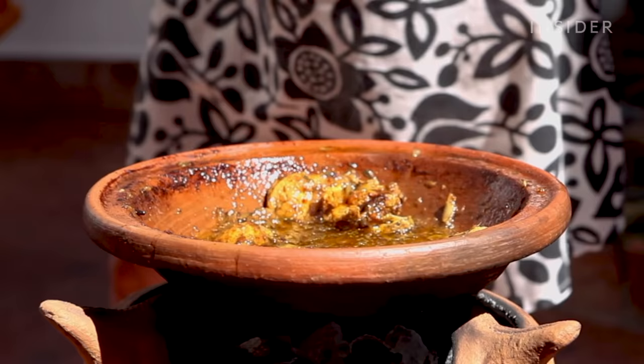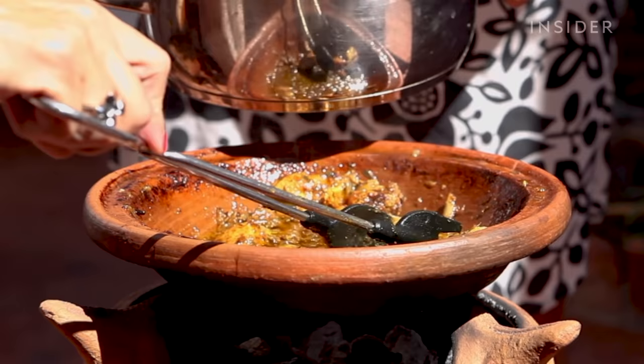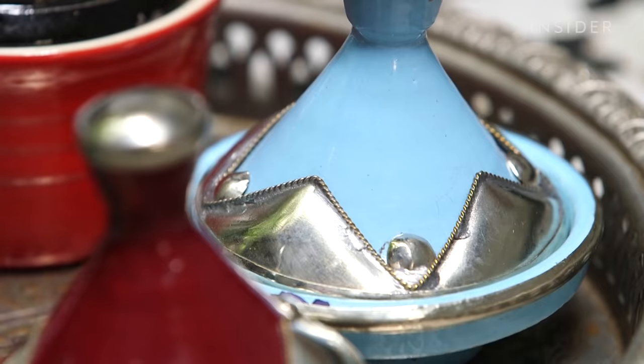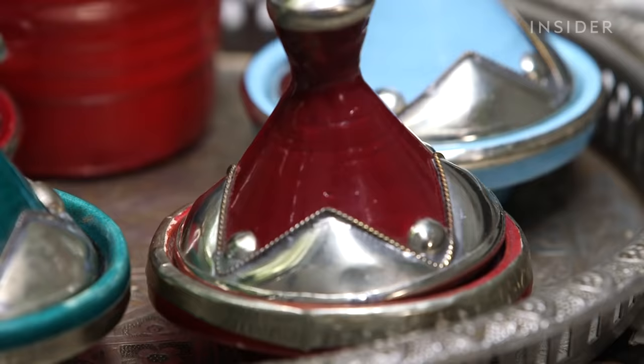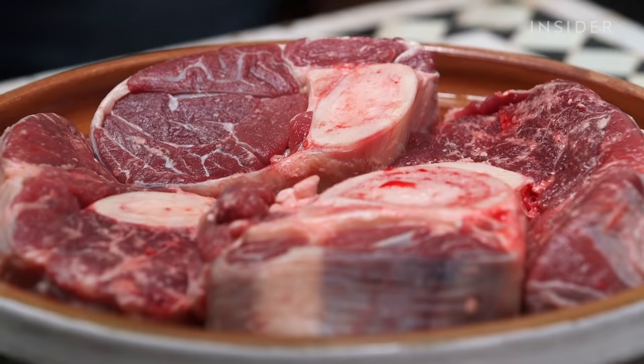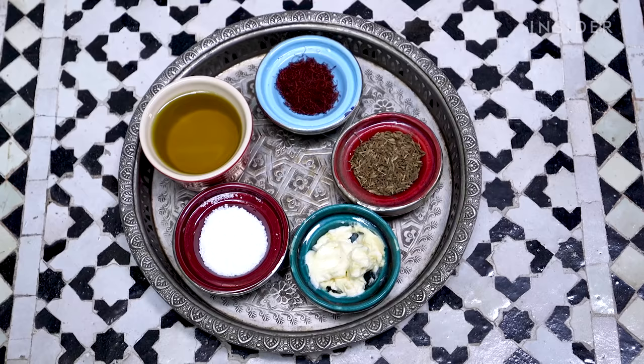And people try not to go for it because they have to wait 5 hours. Tagine or tangia, it is a slow-cooked meal and it takes 5 to 6 hours to get the soft meat and just the right stew. Traditionally, a group of friends pitch in to buy the necessary ingredients for tangia from a butcher, which include a preferred cut of meat, along with various herbs and spices.